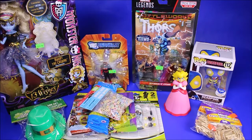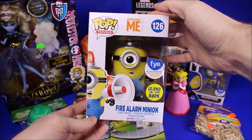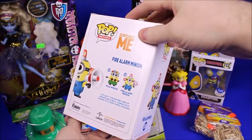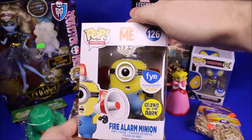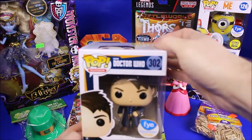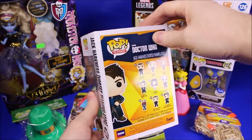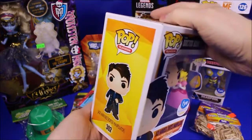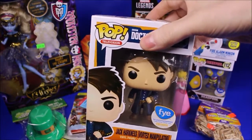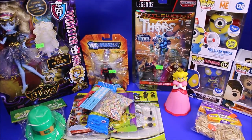And I got an older Minion. I didn't have him yet. Last but not least, I got Doctor Who. So I was happy with that. They also have a GameStop across the street, but GameStop didn't have anything in it. It had like two Funko Pop figures.